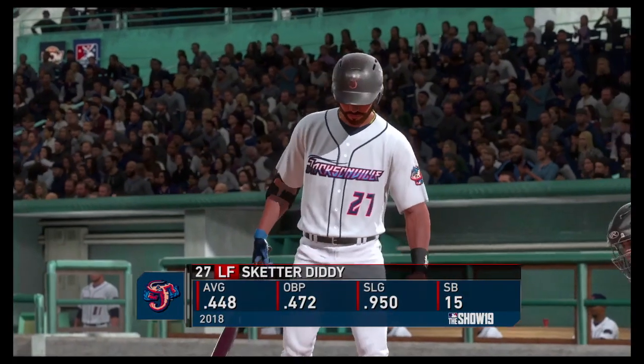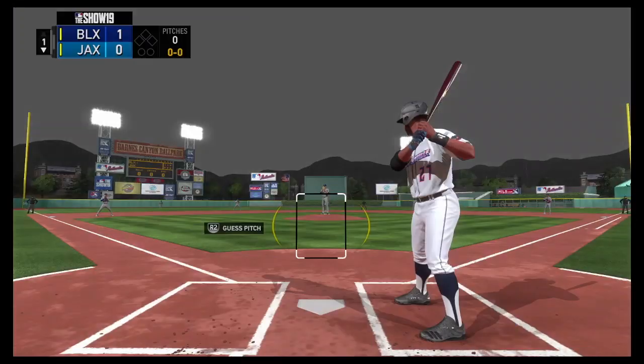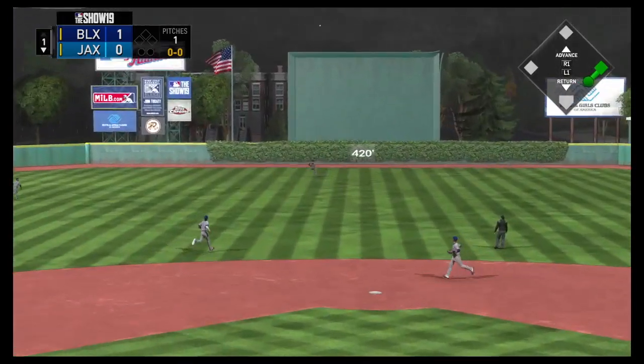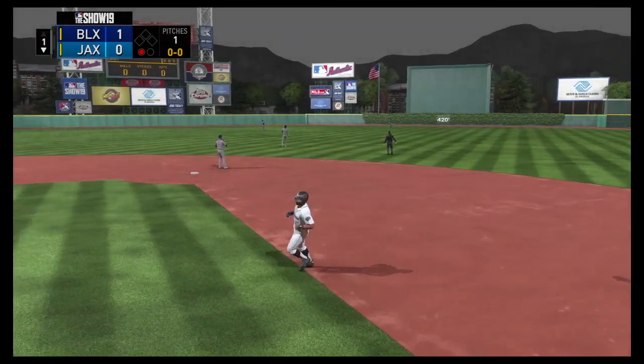Skeeter Diddy, he'll lead things off here in the bottom half of the first. Leading up for the Jumbo Shrimp, the left fielder, Diddy. Hey, get your pitch. Stay hot. He's ready. Here's the first offering. Line towards center field. Ray has to roam straight back, but he has it for the first out.